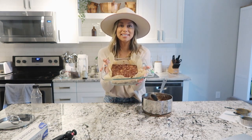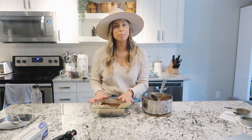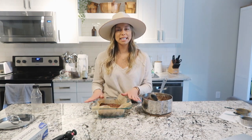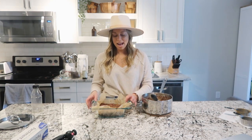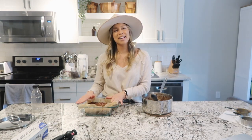They look delicious, they smell delicious. So I'm just gonna let this cool off a little bit for a couple of minutes. I'm gonna pop a top on this or even some aluminum foil, and I'm gonna stick this in the fridge for an hour, and then these will be ready to serve and all of our desserts will be complete.